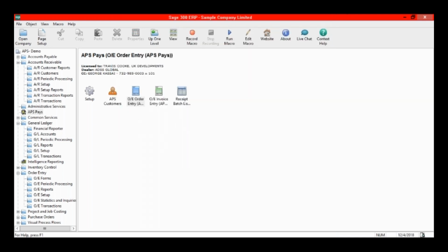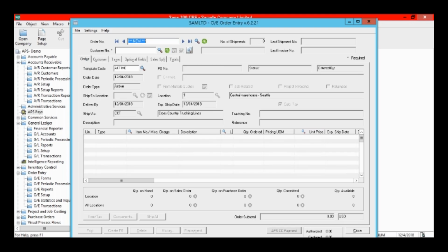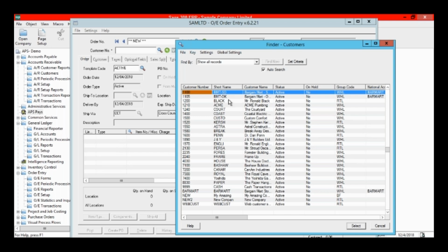Okay, so right now we're just going to go through a typical order entry scenario. So if you guys are familiar with the Sage order entry screen, you'll have a really good understanding of this process. The only difference that we have within this screen is that we've actually built in an APS credit card payment button, and that will allow us to actually process credit cards. So again, we're just going to go in, we're going to choose Ronald Black.